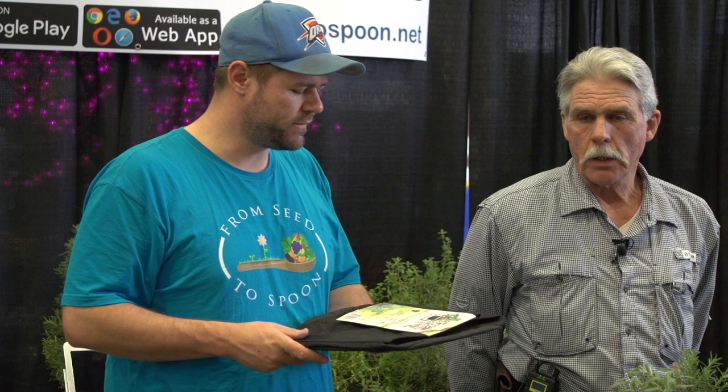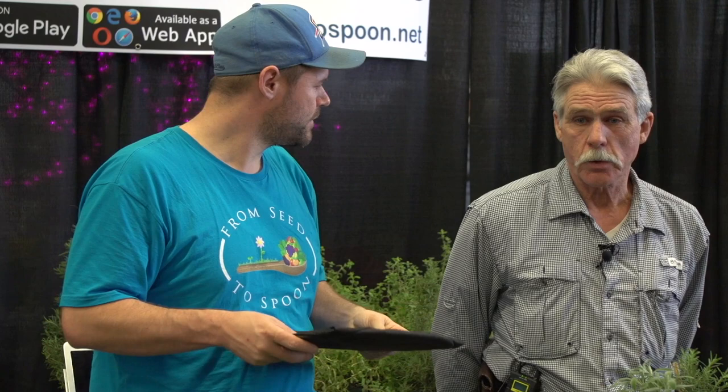If you're growing cool season crops like lettuces and greens and cilantros and that sort of stuff, and you get them started out in the full sun, then you can extend the life a little bit by dragging them up in the shade for the afternoon, and move them around for sun exposure.